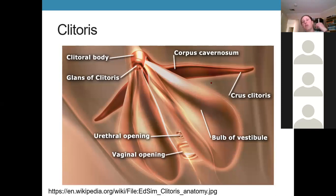It really is equivalent to all the tissues of the penis, but instead of forming an external organ, it surrounds the external genitalia under the skin, as well as the opening into the vagina. So the only part that's actually visible is right here. And then we have a bunch of other things that are equivalent to the penis.